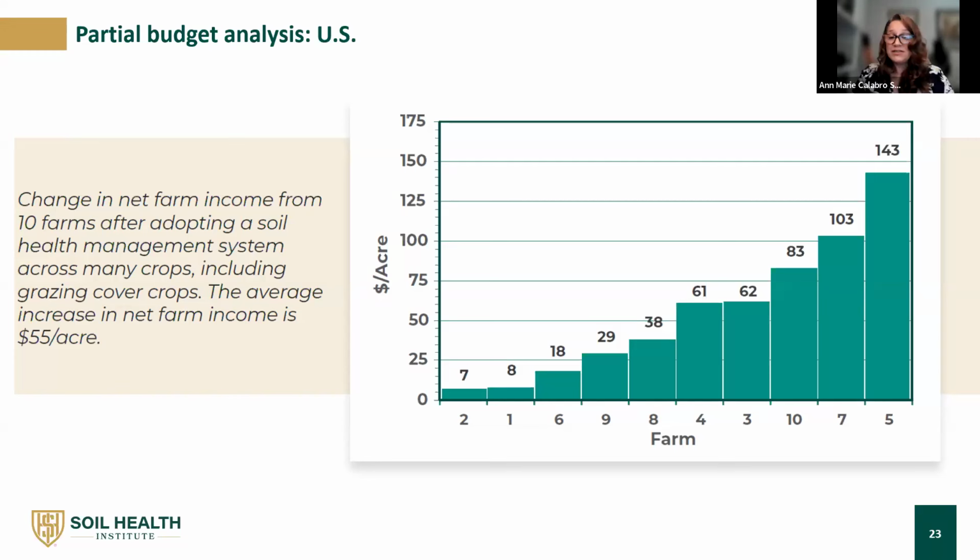Notably, 6 farmers included grazing of cover crops as a component of their soil health management system and realized additional net income that averaged $86.67 for each acre grazed. Upon incorporating all the effects of adopting a soil health management system on all of these crops, including the grazing value of the cover crops, net farm income increased by an average of $55 per acre, ranging from $7 to $143 per acre.